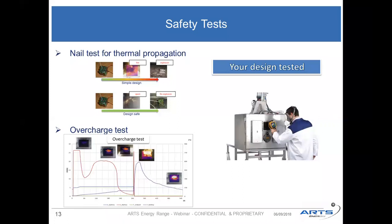So we are using this test today to validate designs, but also to improve our design in terms of mechanical assembly, electrical assembly. And this is a good tool also to evaluate innovative solutions for battery packs, such as new material for some casings or some new configurations of batteries. So it's very important for us to be able to do so. And this is something we can do for you.